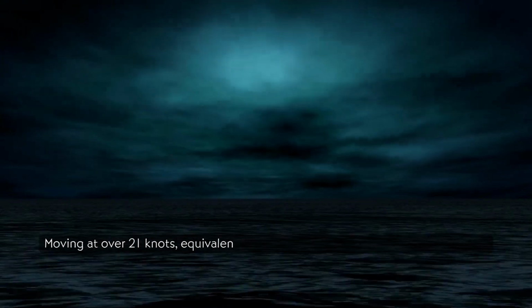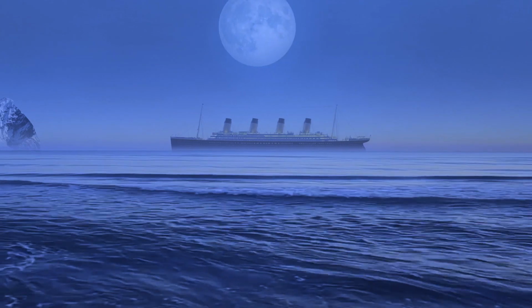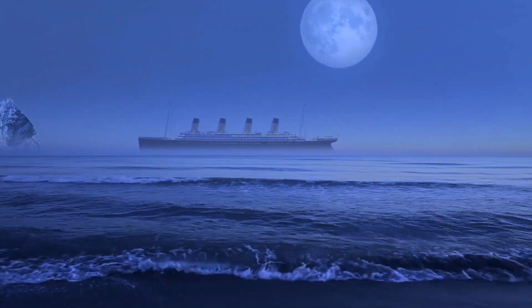Moving at over 21 knots, equivalent to 700 yards a minute, 40 kilometers per hour, the captain believed that the crew could react in time if any icebergs were sighted. The lookouts ended up spotting the iceberg at less than a quarter of a mile off the bow, or the front of the ship, making the crash into the iceberg unavoidable. In spite of the captain trying his best to slow down, the huge mass and momentum meant that the Titanic was still moving at a powerful speed when the impact with the iceberg occurred. This high-speed impact was the start of the disaster. When the Titanic collided with the iceberg, the hull steel and wrought iron rivets failed due to brittle fracture.